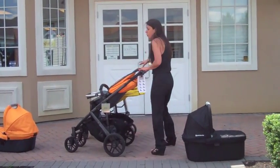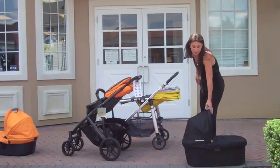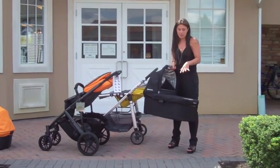Now, like I said to you before, the Cruz does not come with the bassinet, so you would have to purchase the bassinet separately. The bassinet at this time is only available in black, so you can get the stroller in 4 great colors, but the bassinet only comes in black at this time.